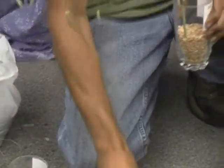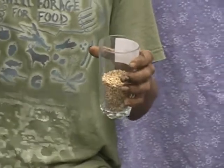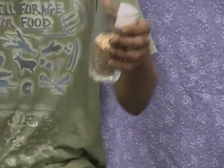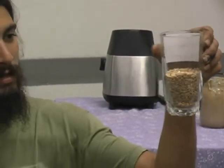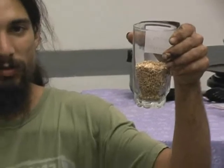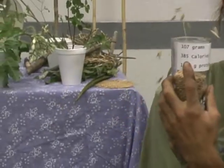I took the heads and rolled them on a rough surface, and then just tossed them up in the air or poured them and let all the chaff blow away. I was able to gather this much of this. I think it's a wild wheat. I gathered this much in about 20-30 minutes. The processing only took like another 20 minutes, so it's pretty good. And in this amount, I have 385 calories.